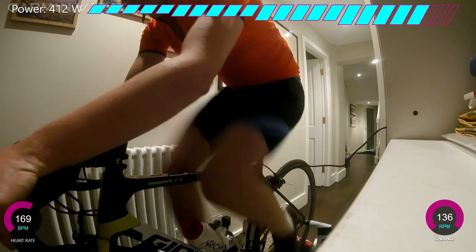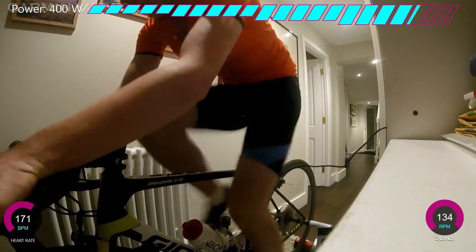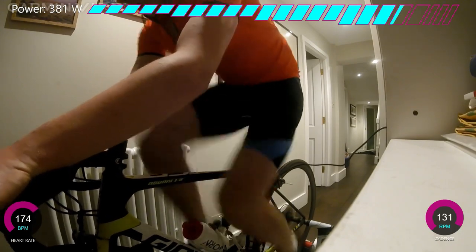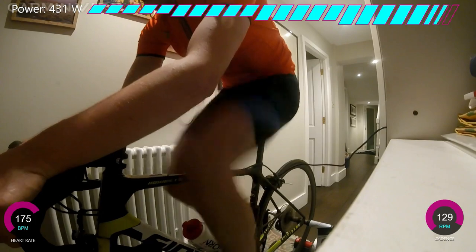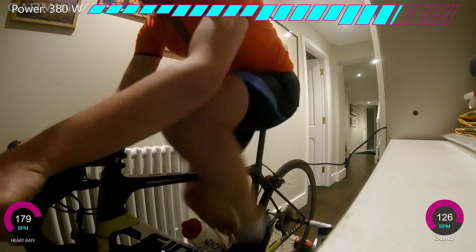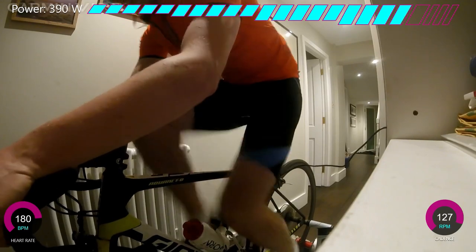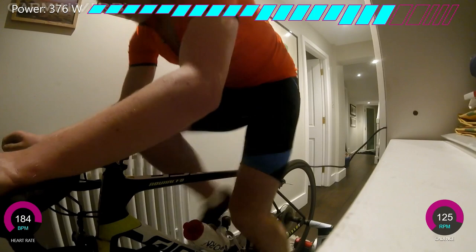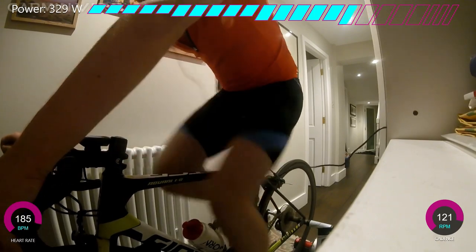It was quite a chilled effort, actually, the last one, surprisingly. I thought it would be a lot harder. But I think often on the last one you're happy that it's finished, you're happy that it's coming to the end of the interval session, so you can push a little bit harder. It's often the middle one where it's the hardest, or three quarters of the way through.